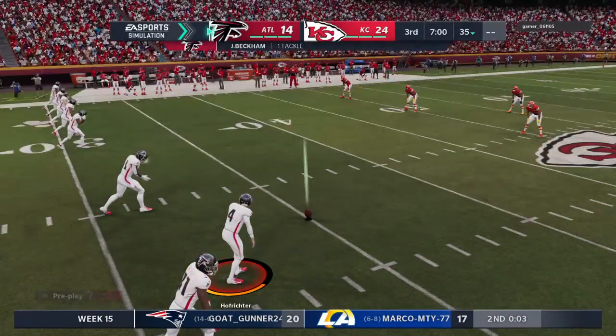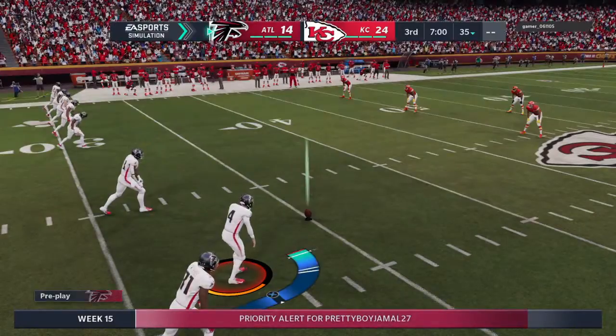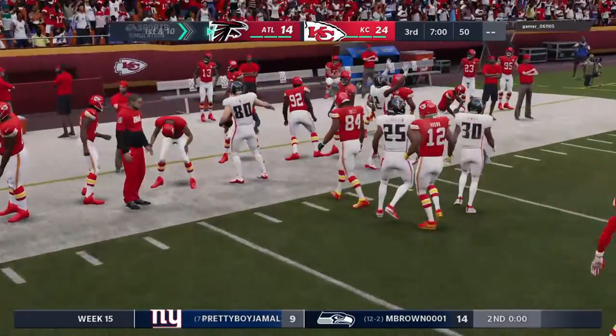Coach. All right, Coach, thank you, and we welcome everyone back for quarter number 3. Ready for the start of the third quarter. The Chiefs have the lead and set to receive the football. Oh, the Falcons got it.